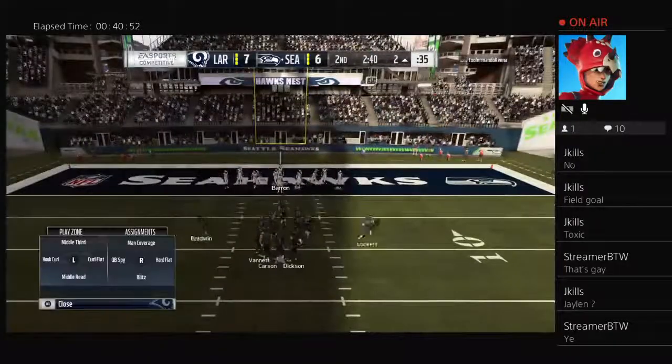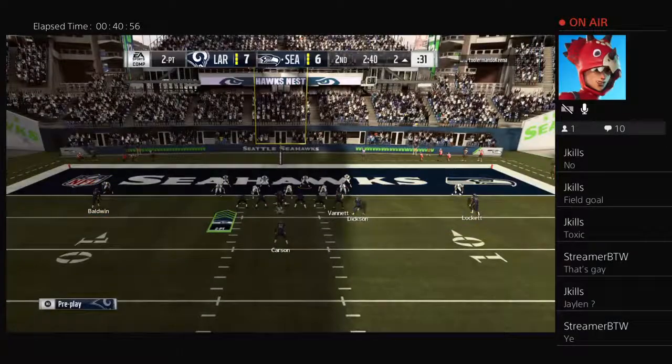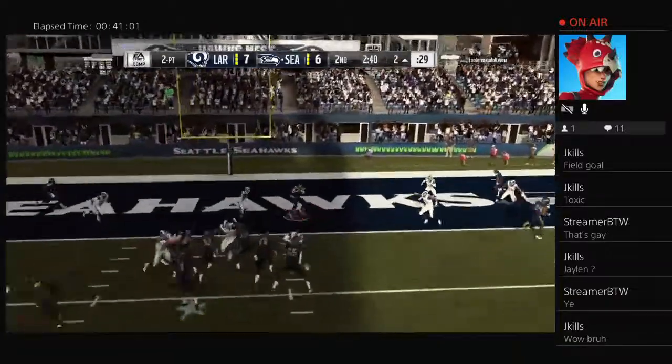So now a 2-point conversion attempt coming for Wilson and the Seahawks. To throw again is Wilson.